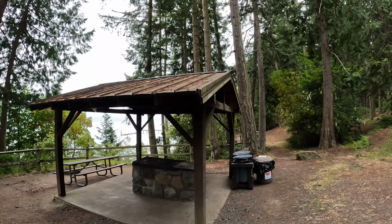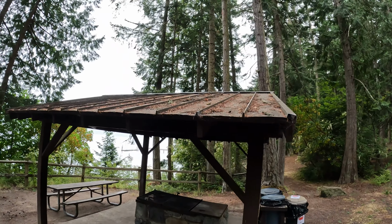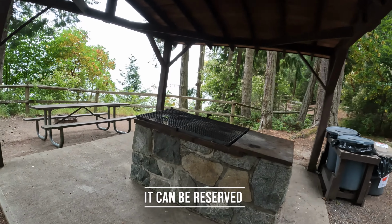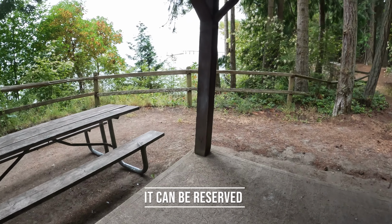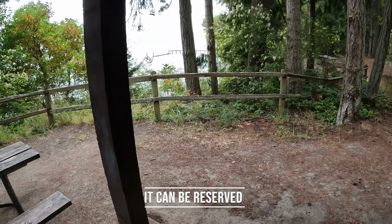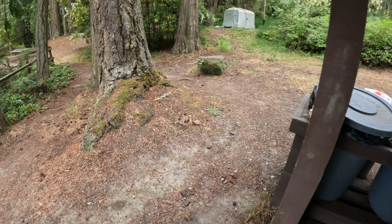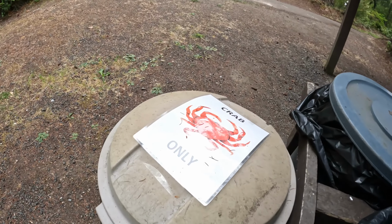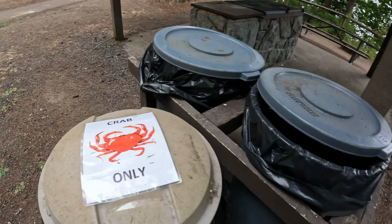So this place has many little small buildings like this, little gazebos, and this one has a fire pit for cooking. I'm not sure if this is reservable or not, but I'm gonna show you what makes this place so fun. As you look around, this is the trash. And what does that say? Crab only. Because there's a lot of crab here.